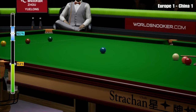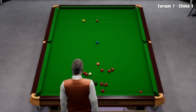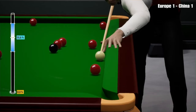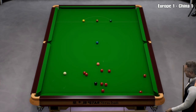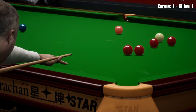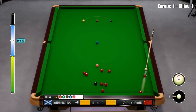Well, he's taking it on. That's just magnificent. Great positional shot. He'll be happy with that. 27. 28. Just looking to drop this in gently. 28. In it goes. Well, he's lost the cue ball a touch. Would have wanted that under better control, really.